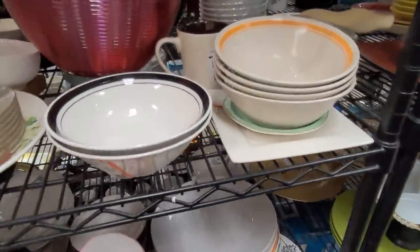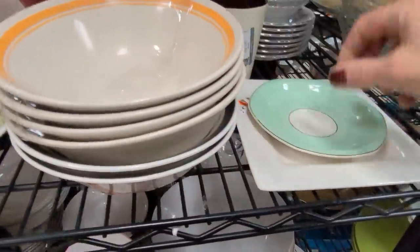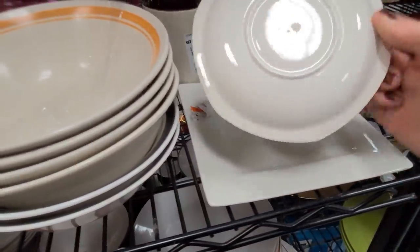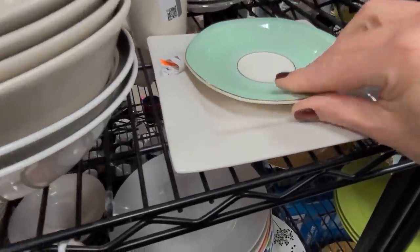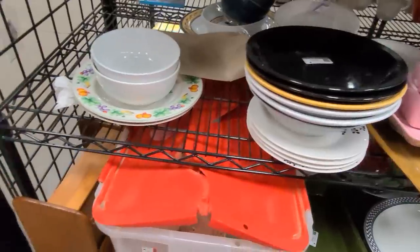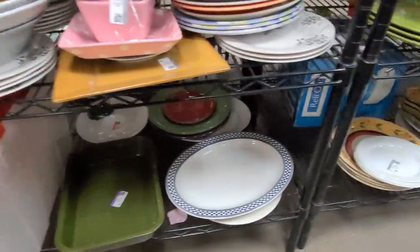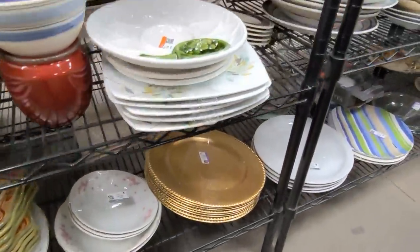This is a pretty little green saucer under here. Let's look at this. Oh, it's Royal Tudorware. That's interesting. I'm used to Royal Tudorware being highly decorative with English scenes on them. I'm going to look out for the cup that goes with that.